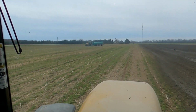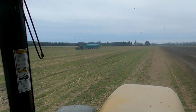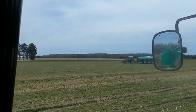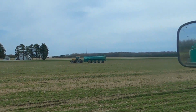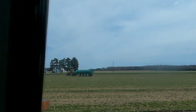Here goes Jordan. He just got done spreading his load. So you'll see all 5 of our tankers. We're only running 4 right now, but all 5 have the lift axle. That's a super nice rig right there. 290 horsepower. Front weights are really nice.